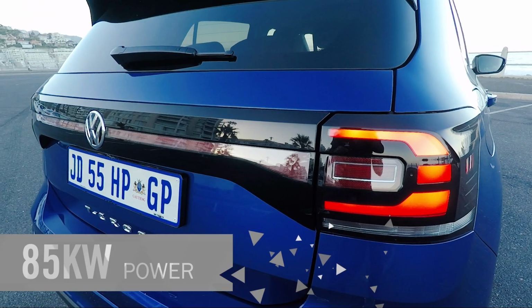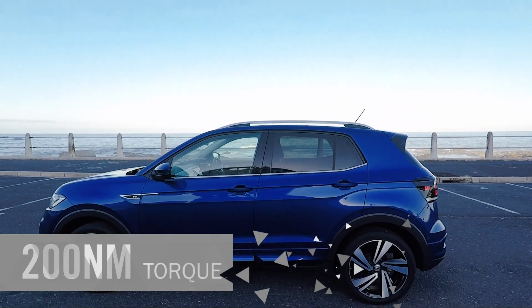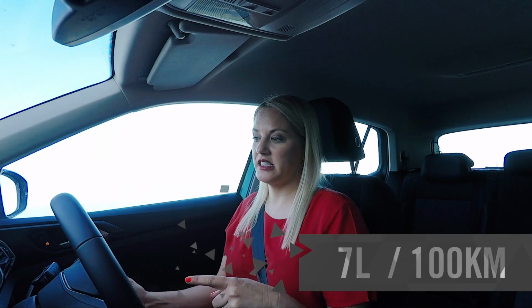You've got 85 kilowatts of power and 200 Newton meters of torque, which isn't bad. It's a punchy little engine, totally fine for around town. Both are mated to a DSG transmission, which again, we do love. I'm finding this one to be ever so slightly temperamental. It maybe doesn't want to downshift when I feel like it should, which is fine. My fuel consumption is sitting at 7 litres per 100 kilometres, which I think is pretty good.